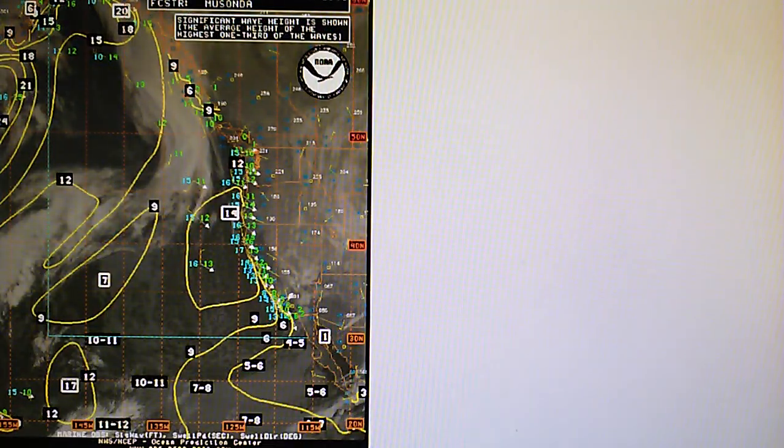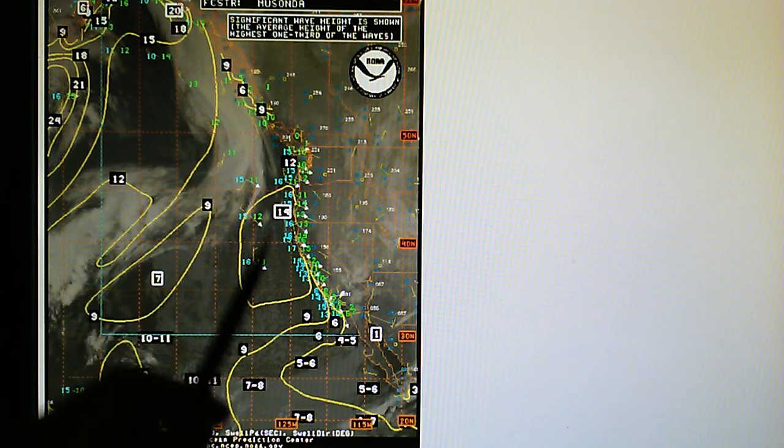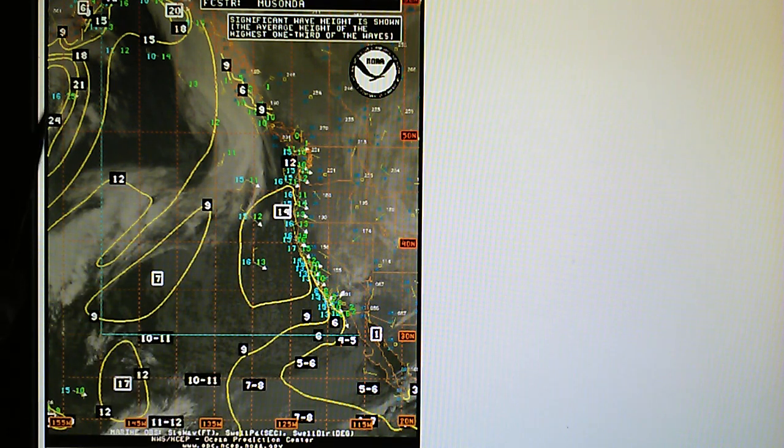All right. Here is the wave analysis map. We can see that there's 14-foot seas off of Oregon and California, and then we have this storm system up here generating 24-foot seas.